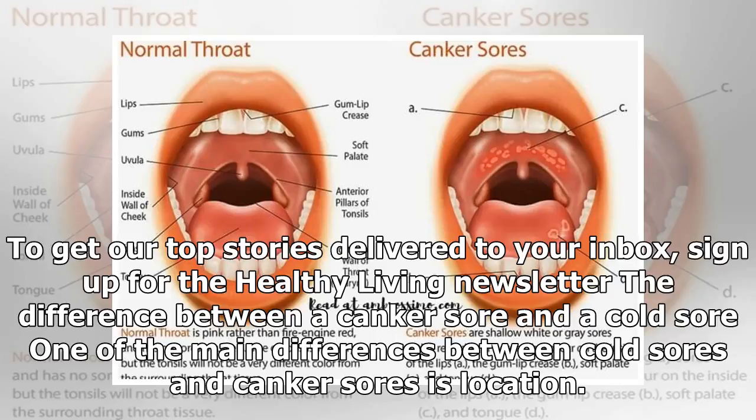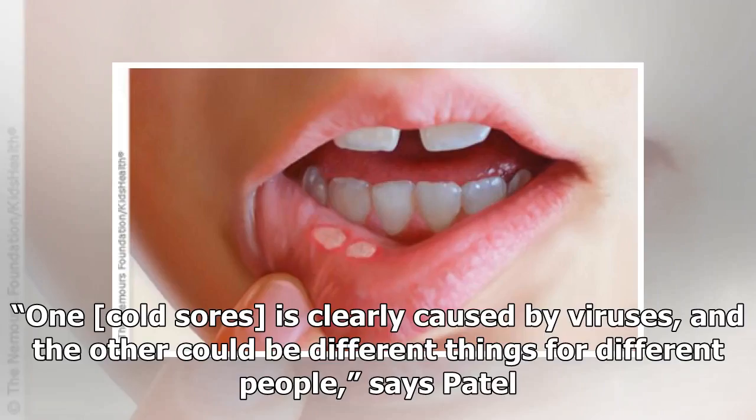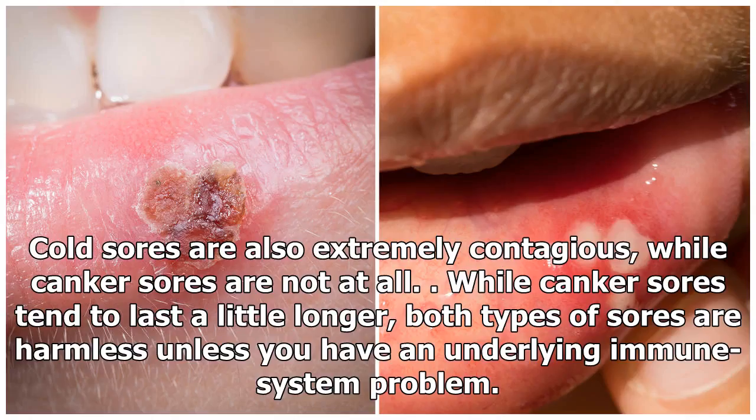The difference between a canker sore and a cold sore. One of the main differences between cold sores and canker sores is location. Canker sores usually appear inside your mouth, while cold sores appear on the outside. The two sores are also caused by different things. One, cold sores, is clearly caused by a virus, and the other could be different things for different people, says Patel. Cold sores are also extremely contagious, while canker sores are not at all. While canker sores tend to last a little longer, both types of sores are harmless unless you have an underlying immune system problem.